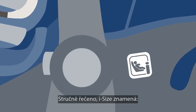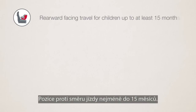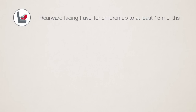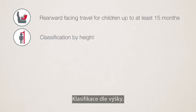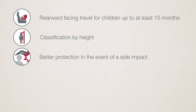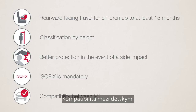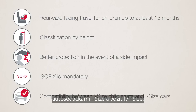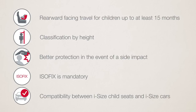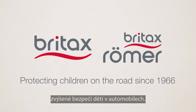To summarize, I-size means: first, rearward-facing travel for children up to at least 15 months. Second, classification by height. Third, better protection in the event of a side impact. Fourth, ISOFIX is mandatory. And fifth, compatibility between I-size child seats and I-size cars. I-size and BRITAX RÖMER. Increase child safety in cars.